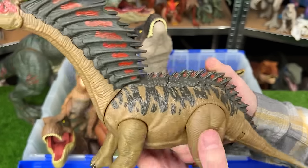Back here, we've got, I believe, what is called the Terran T-Rex or something like that. The special feature on this T-Rex is the tearing action with its mouth. Swings its head around and closes it at the same time. And it's got a secondary action button to swing the tail around too.